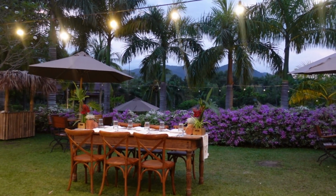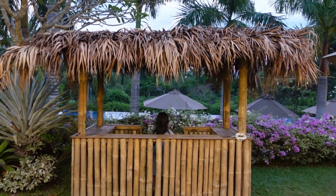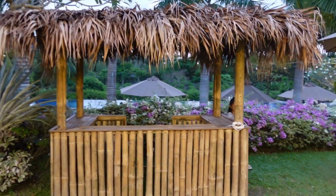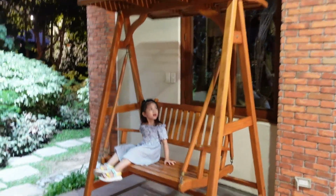Oh, look at this, Andy. It's so pretty. So this is the dinner setup. It's so nice. What are you doing there? Is that your store? No. Is that your shop? It's a shop. Okay. This is our room house. Found this random swing here near the restaurant. Is it fun?